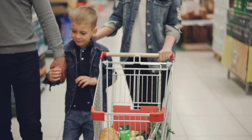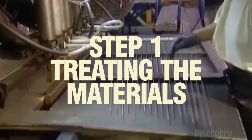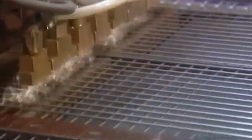Now that we've seen what materials we need, let's look at how everything gets put together in a factory. Step 1. Treating the materials. We have our materials, which are usually metals or plastics. Metals like strong carbon or stainless steel are treated to make them sturdy and rust resistant. These metals are cleaned, polished, and heat treated to handle heavy use without wearing down easily.